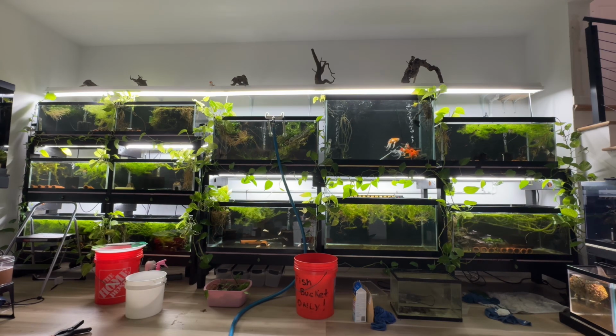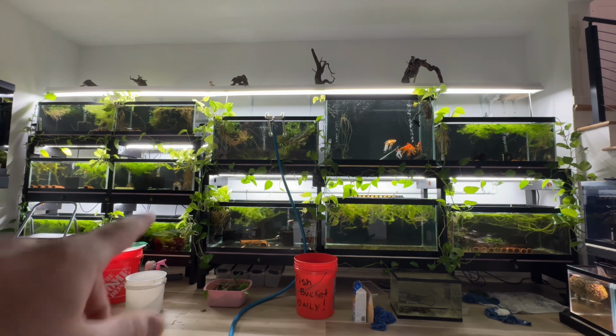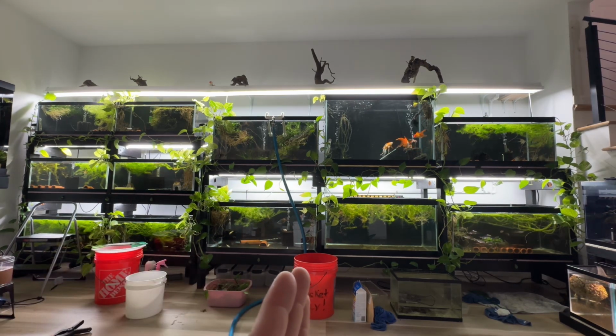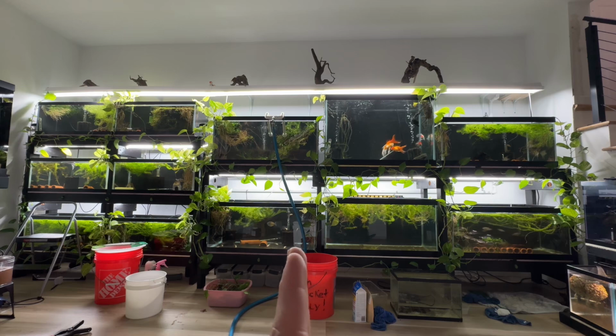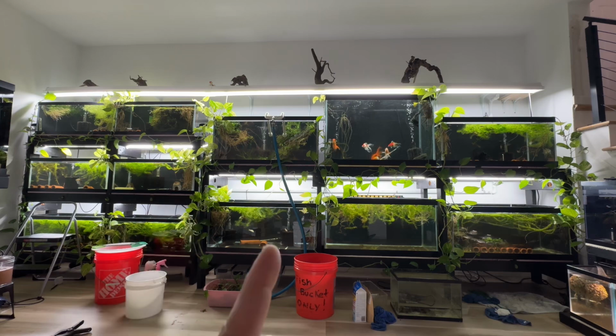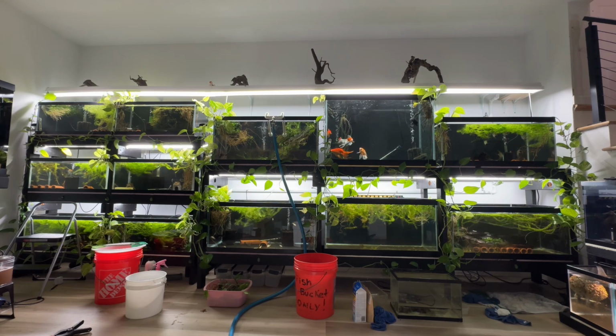But once I move that over, I want to take this rack here, the 20-gallon, and extend it this way. So I'll probably have the rack coming out to here-ish with 20s. I'm going to add 3 more 20 longs and remove these 240 breeders. That way I can separate all of my cories into those 20 longs, and even some of the plecos, and really use those as breeding tanks.